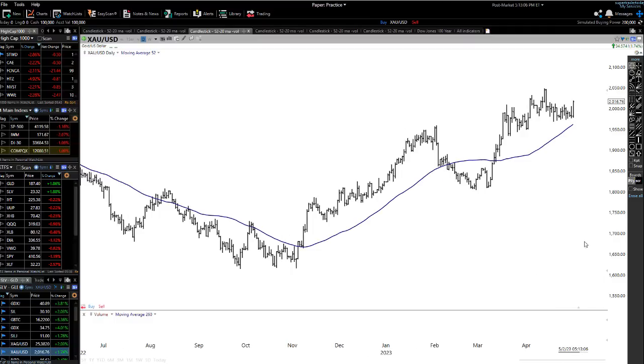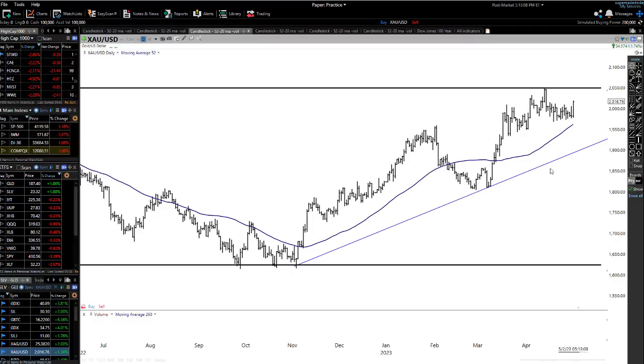Gold looks like it actually could be getting ready for a breakout real soon, right? We're actually very, very close to the moving average right now. We have all this resistance up here. So gold could be on the verge now of having a big breakout. And once that happens, guys, gold alone.